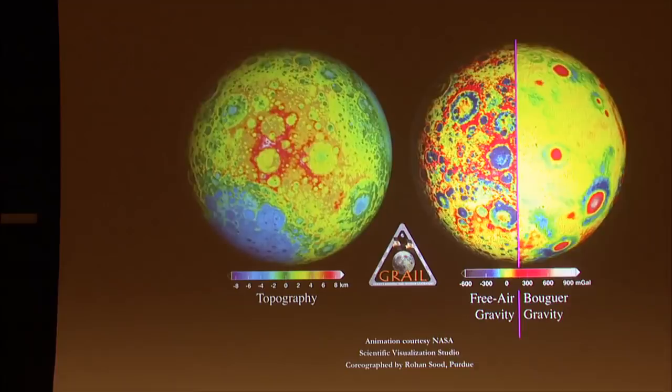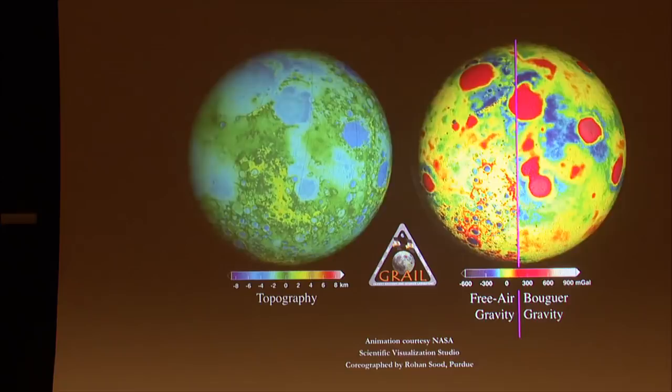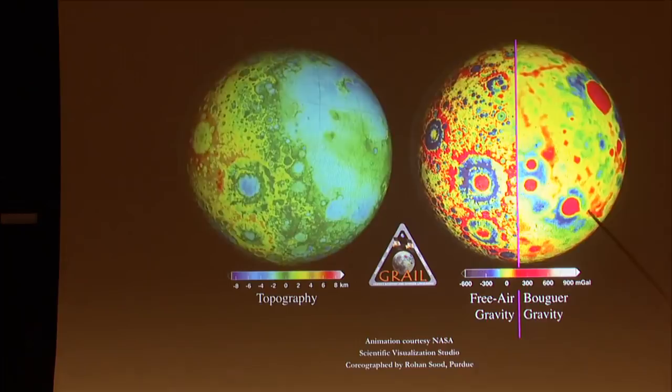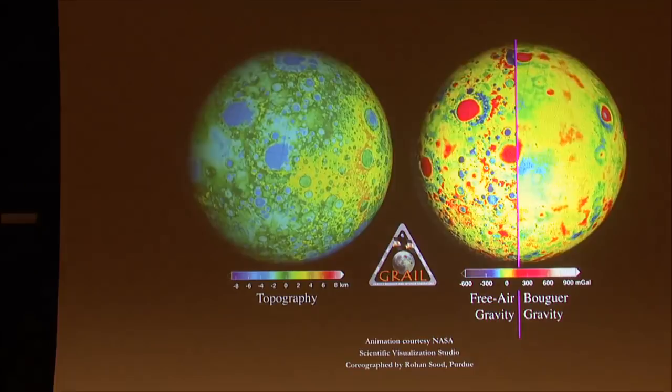You can see it's a lot smoother and more boring, but you can see these red circles. These are the craters. These are the mascons. These are the near side, the big mascons, Imbrium, Serenitatis. This is Oriental crater, and you can see that on the far side mascons, there's positive surrounded by negative for the gravity field. One of our questions.